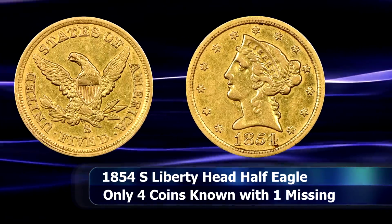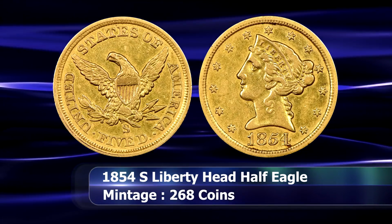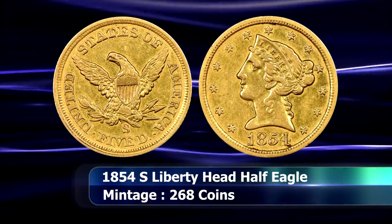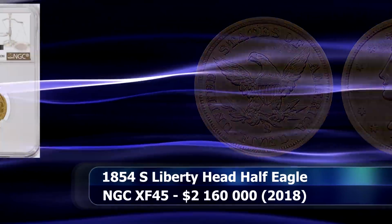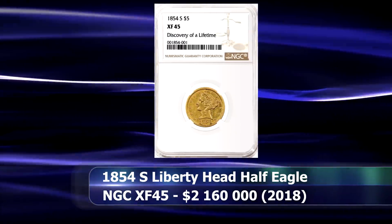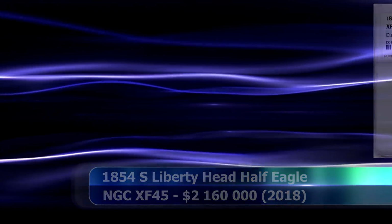A minuscule mintage of only 268 coins was produced during the San Francisco Mint's inaugural year. Precisely why so few of these coins have survived to this day is not precisely clear, although some rather interesting theories have surfaced to explain this. This new discovery was graded by NGC as XF45 and managed to raise no less than $2,160,000 at the auction event.